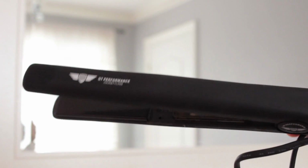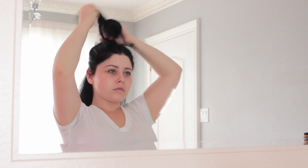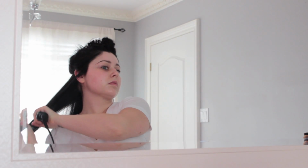This is the straightener that I like to use. It's the QT Performance from flatironexperts.com or something like that. I'll leave it down below, but I actually really like this one. It heats up very fast and it straightens my hair really quickly, and I have long, thick hair, so it does a really good job at that. I basically just like to part my hair into 4 layers and then straighten it like that.